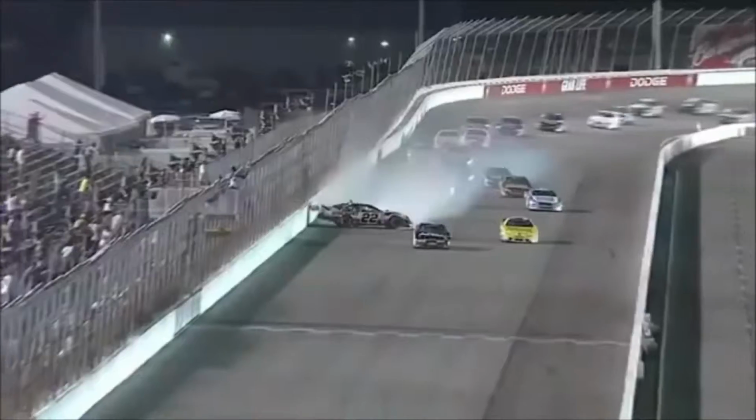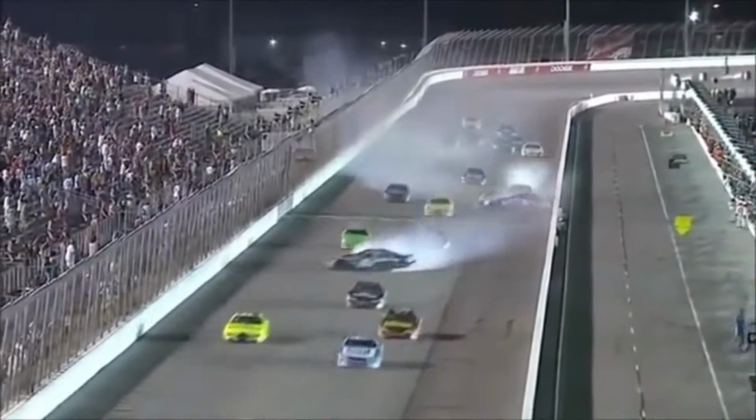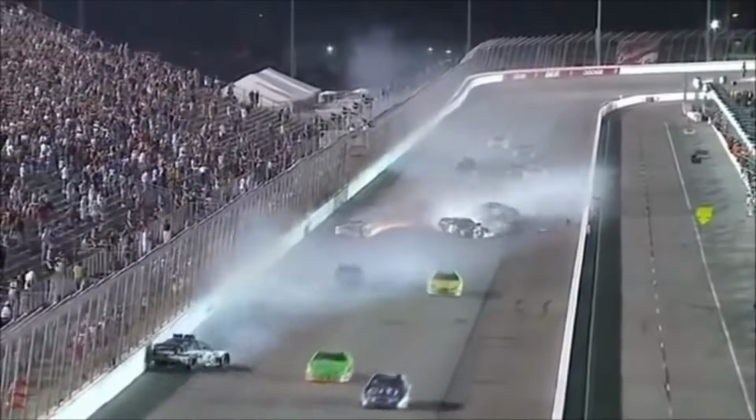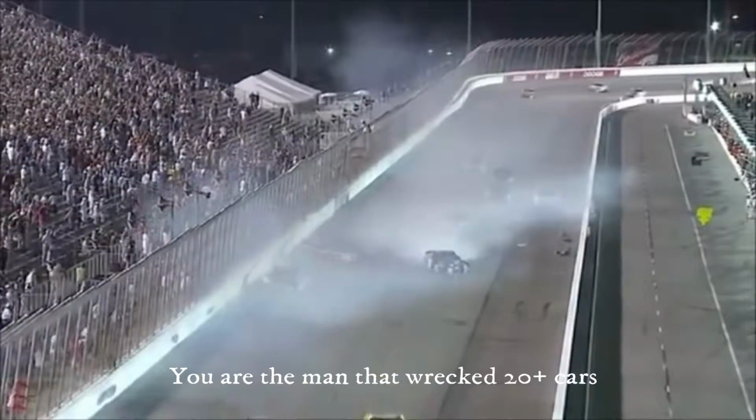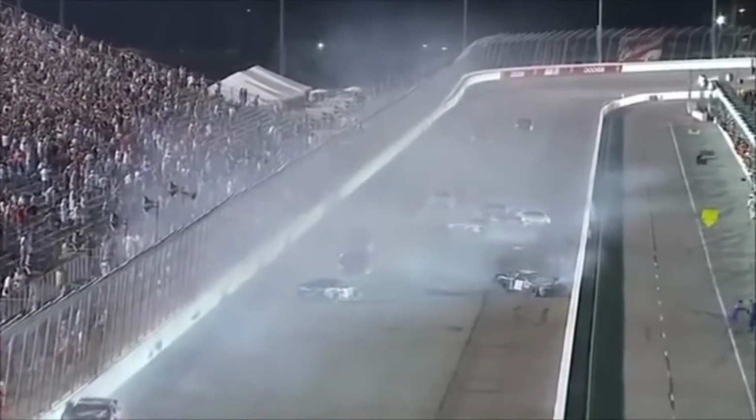He's spun out. Carl gets into Keselowski. Carl Edwards will win. That's it. Checker flag. Superstar, man. You are the man. He deserves it. Good job. I just hope Keselowski's okay here. That was a hard hit, guys. That was ugly.